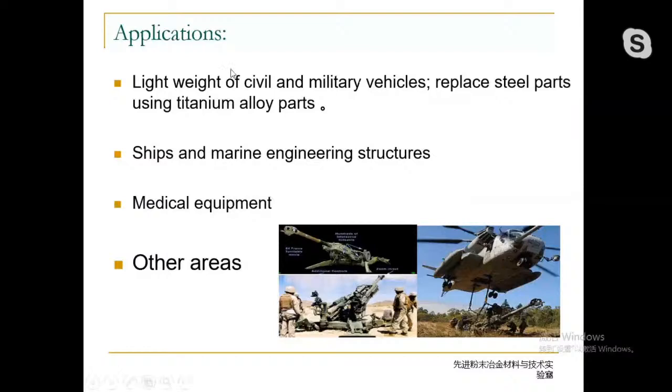So, the applications of this process, there are many applications. The reason why we say this is not only high performance, as you see, but also low cost, is because here we don't have to go through the melting and casting. After production of the powder, all the process steps involve just solid state processes, like mixing the titanium powder with other alloy element powder, but the alloying will occur in solid state.